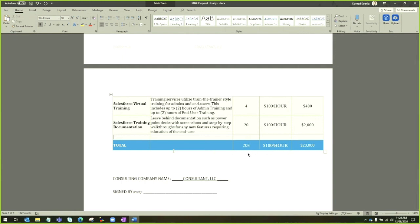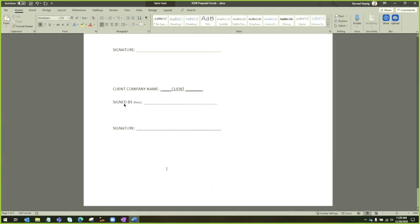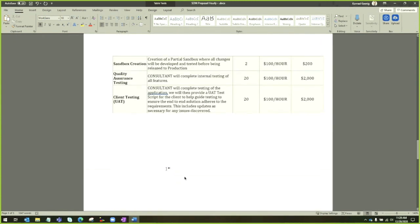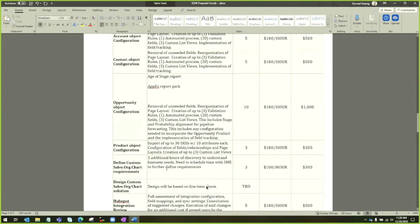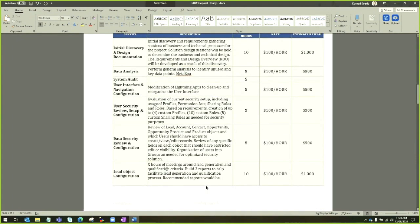Okay. And then they get a nice, pretty blue line right here with solid good hours. And then I would actually probably go below the signature and add the same table from up above and just say additional items to be considered, something like that. That way they can sign off on everything above without signing off on what's below. And you can pick things from below and cut and paste them up into above if they want that.